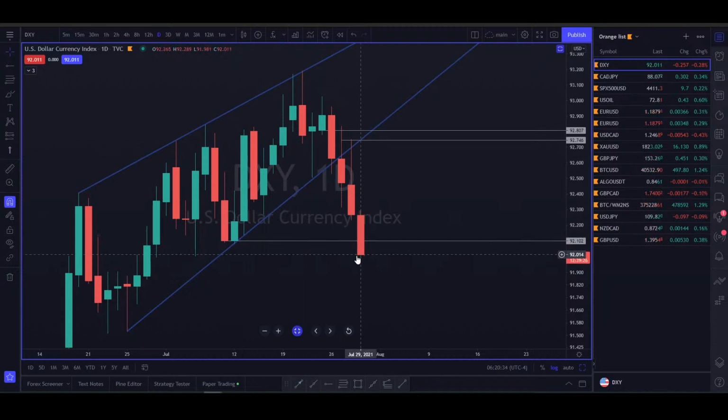And since you're just now on it today, if you weigh in the fact that Euro USD is at a crucial area of resistance, Pound USD is at a crucial area of resistance, that tells me there's probably a pretty good chance that Dixie closes above 92.102. That would not help the USD JPY trade out, I can tell you that.